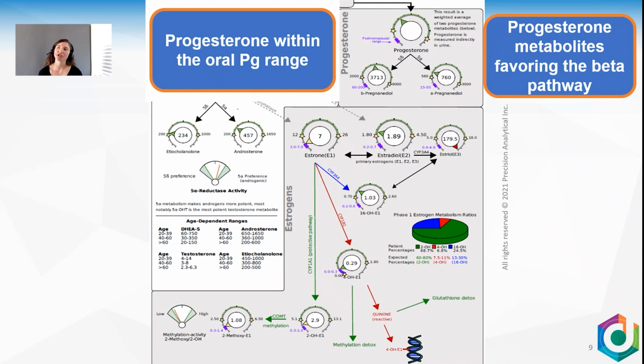When a woman's taking oral progesterone, there's not a good test out there to monitor circulating levels of progesterone. So we tend to change the dose of the oral progesterone based off of her symptoms and then the clinical research around protecting that endometrial lining from hyperplasia if a woman has a uterus and she's also taking estrogen. So here we can see her overall progesterone, which is the very top dial. It's within range. It's what we typically see for a woman taking 100 milligrams. It might be kind of normal low.